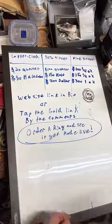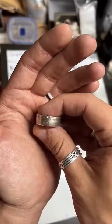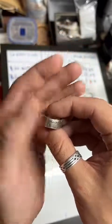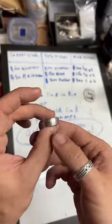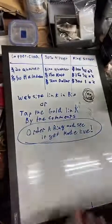And here's an example of a half dollar made into a ring. This one has the tail side out. This one's from 1964, so this one's 90% silver. But I do have them available in copper as well, if you'd like to get one of those.